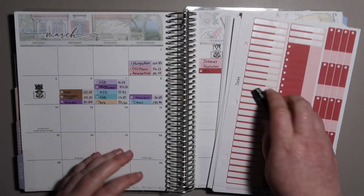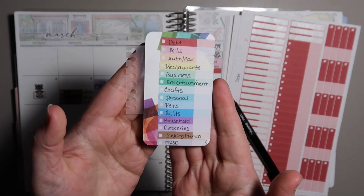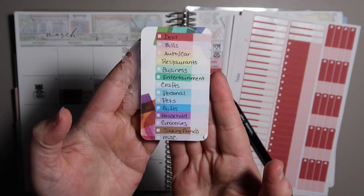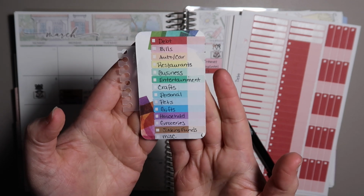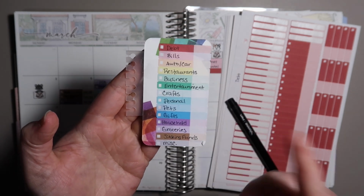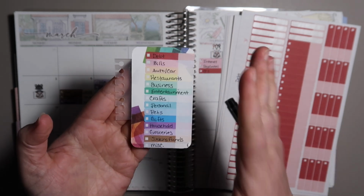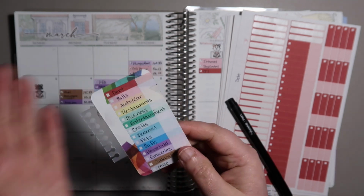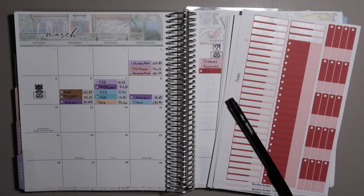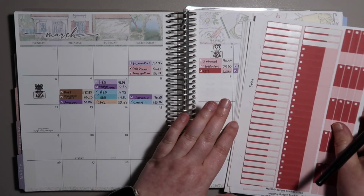I have these color-coded for certain things. If you haven't seen this before, these are my areas, my expenses that I've split them out into, and I do color coding because it's easier for me to figure out what expense is what. So if I'm looking for a bill, I know it's always going to be in pink. So that is why I've done the color coding this way. It works for my brain. Okay, like I said, I'm gonna write this stuff down, and I will be right back.